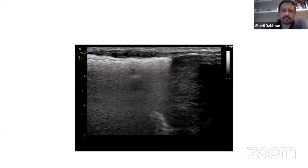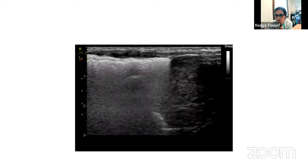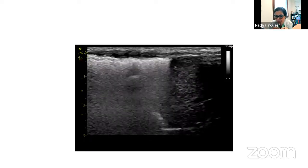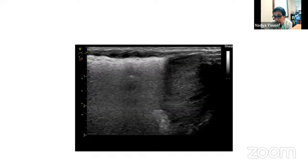Okay. All consolidations have to be in contact with the pleural line. If they're micro consolidations, what many of us call subpleural, or larger consolidations, it has to start at the pleural line, because if you don't have that, you cannot see it. It might be there.